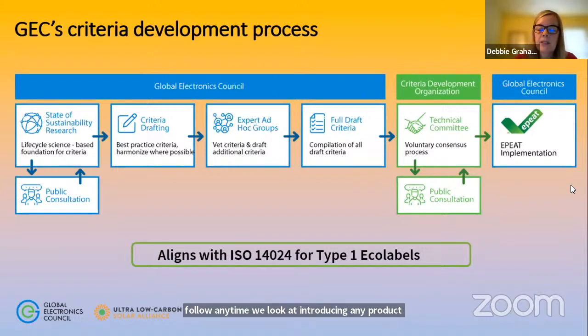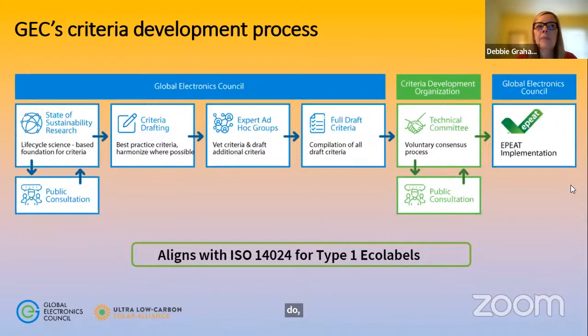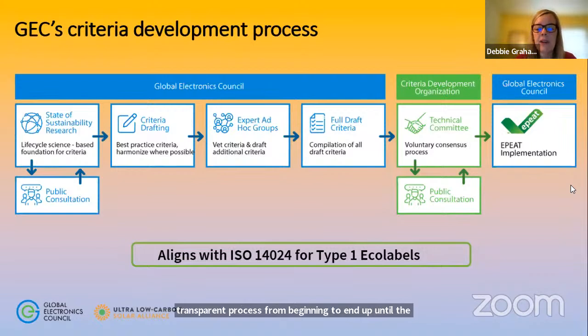So beginning with a state of sustainability research that you see as the first step here on the left. And there are several stops along the way during this process before we end at final consensus and actual publication and adoption of a new set of EPEAT criteria, where we do invite public consultation. So again, a completely transparent process from beginning to end, up until the time that we actually end with a set of criteria for a specific product category, and in this case, of course, solar.